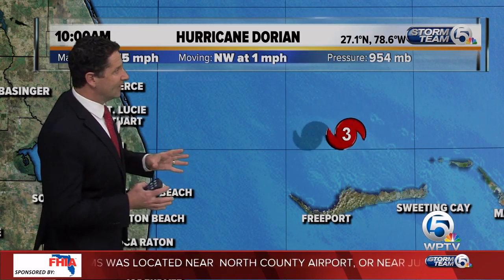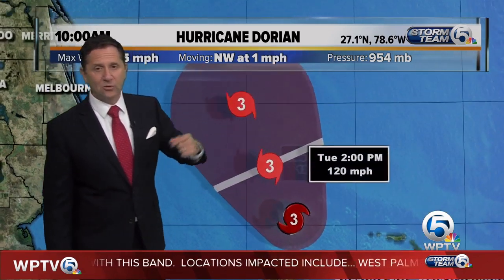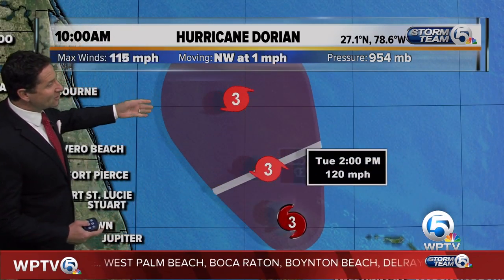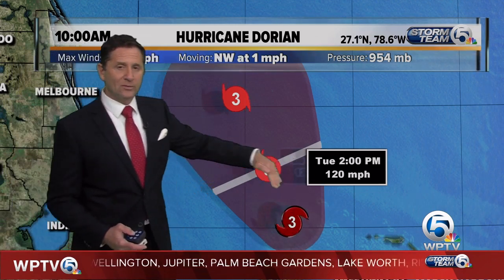That 11 a.m. update that's going to come out in a little less than an hour from now is going to be a pretty important update because it will be the update that reflects the motion of the storm. It was stationary during the last few updates, so that's going to be important for the track. It's moving northwest at 1 mile per hour. It is expected to move up past our viewing area and make it up near the Space Coast by later on tonight.